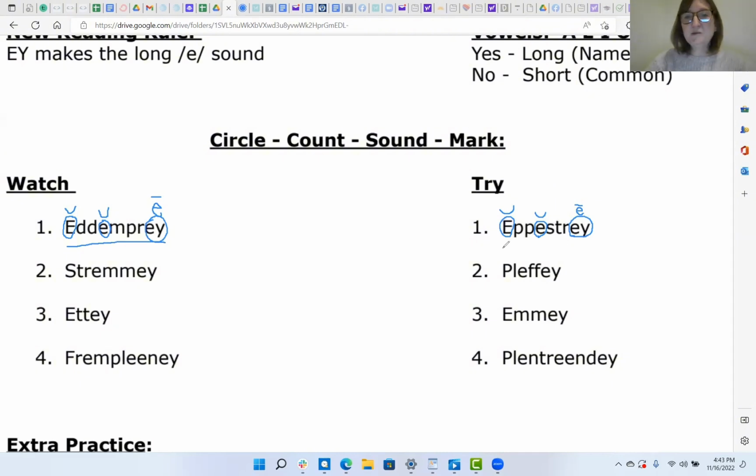Okay, so when we pencil read this word, it's eh. You don't have to double tap for the double letters. They make the same sound. You only have to tap once. E, p, e, st, e. Epestry. How'd you do?